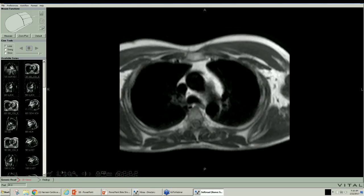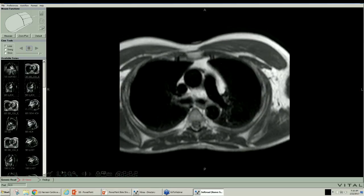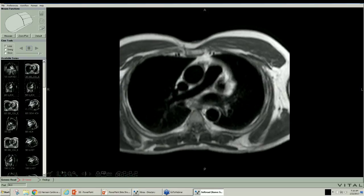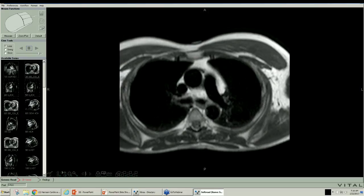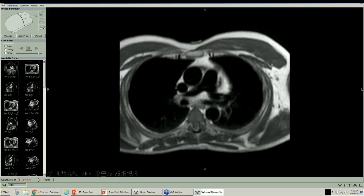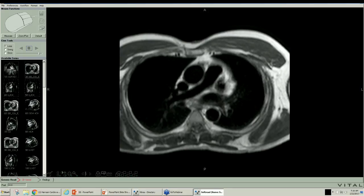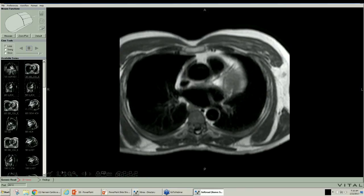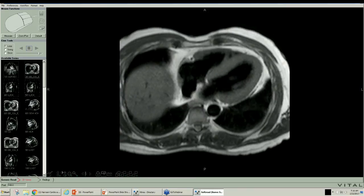So you can see the bronchus dilation. You can see the division here, carina. Black blood, I'm sorry, we're looking at pulmonary artery. So correction, pulmonary artery, aorta, descending aorta, inferior vena cava, correction.